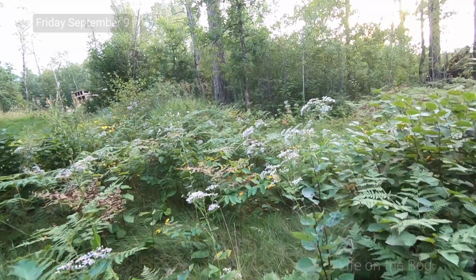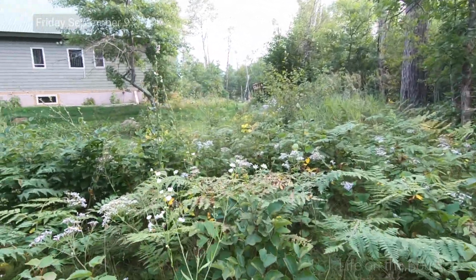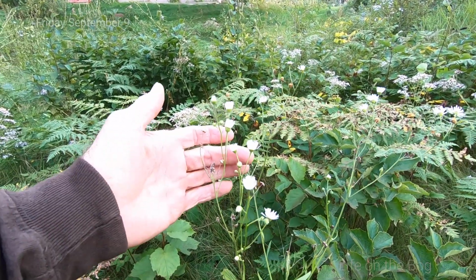I guess that's my message for today, for myself. Get to know everything. And you'll find out that it's magically enchanted. Study up on it. Read about it. Oh, there's another one. I have no idea what this is. But look at those tiny, tiny flowers.